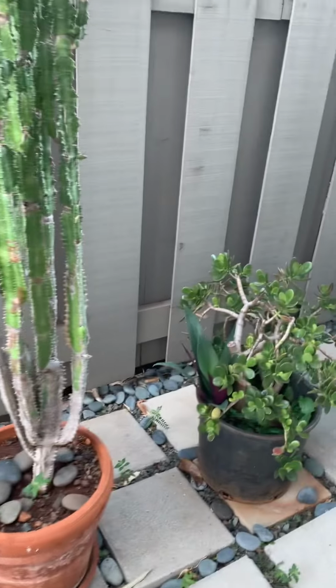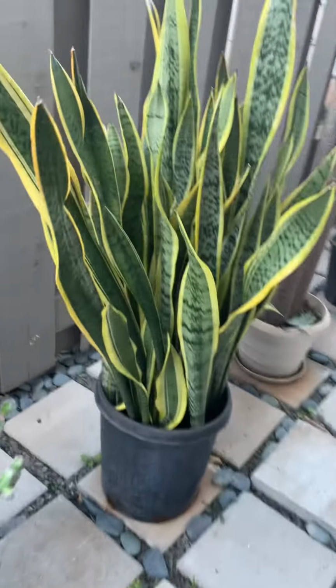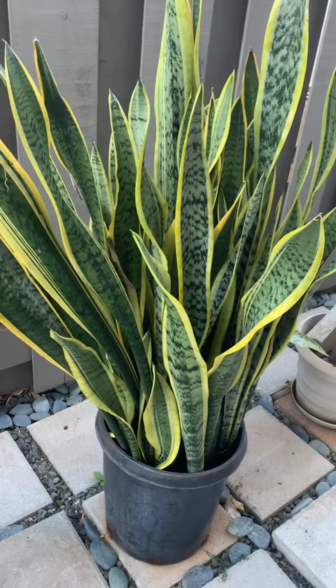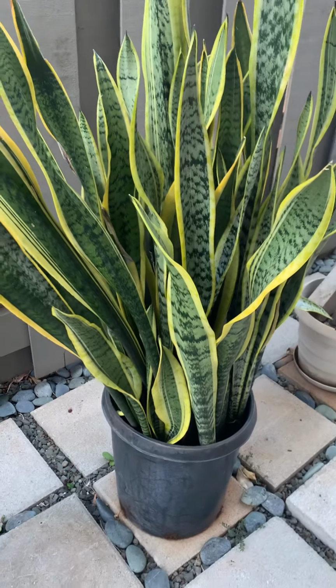This one came with the house. Jade plant with another oyster plant. This one came with the house. More snake plants, so if anything happens with my snake plants in the front, got backup. But I'm thinking about putting this in the front yard. I just don't know what to do with it yet.